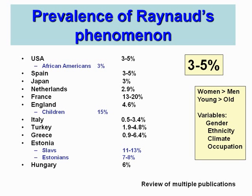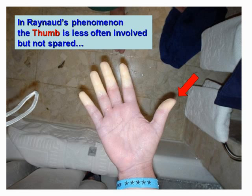Now, when you look at Raynaud's, there are some interesting clinical features that are important. First, Raynaud's generally spares the thumb, although in patients that have secondary forms of Raynaud's, such as scleroderma, the thumb can certainly be involved. And in fact, that's one of the clues that there may be an underlying disease process like scleroderma, and that patients that have uncomplicated Raynaud's rarely have the thumb affected.